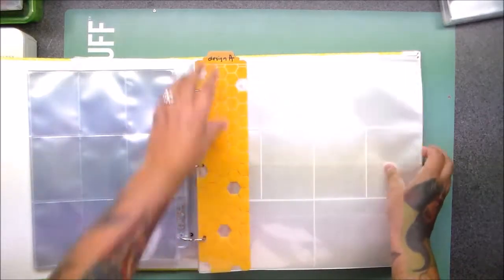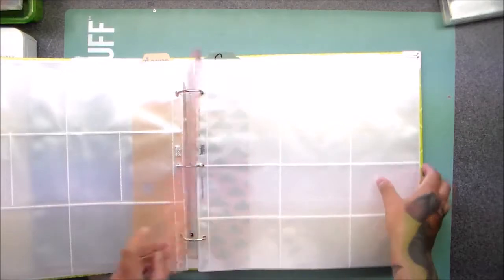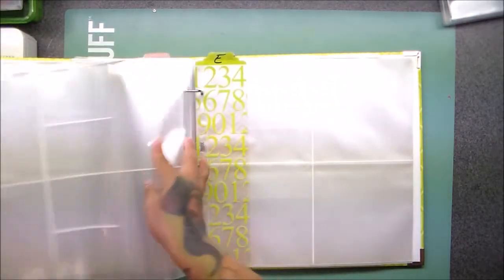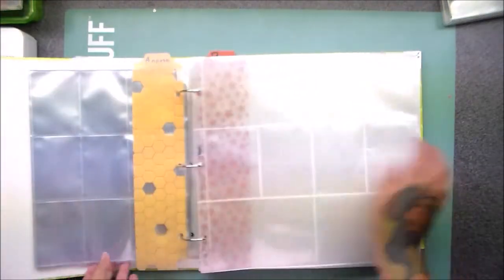So design A, these are all design A right here, and then you go down to B. This is all B. So you just do the whole alphabet, and this is how I know what to do to store them. So that is this one.